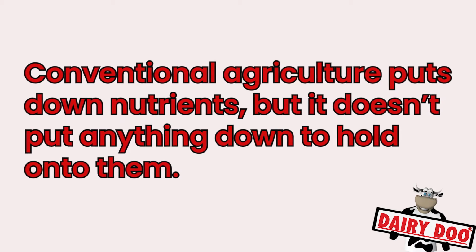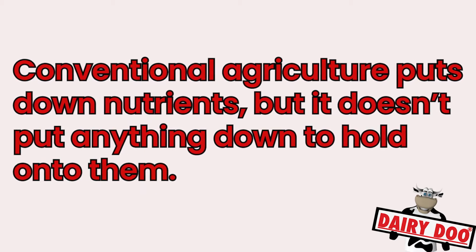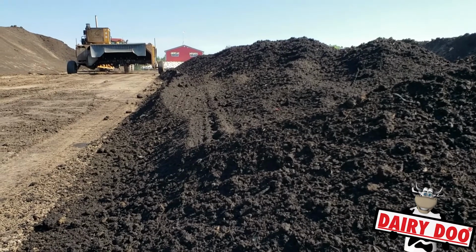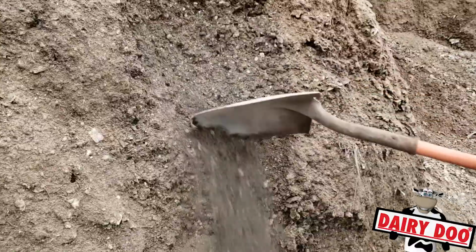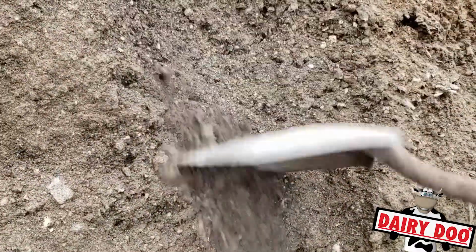Fertilizer levels on average are higher than they've ever been in the US as far as amount of nutrients found in the soil, but we don't have a way to hold on to those nutrients, and that's the one thing we've lost a lot of. Conventional agriculture puts down nutrients, but it doesn't put anything down to hold on to them, so a lot of them just get washed out, and people are starting to realize that and starting to bring more organic matter back into the equation, putting down chicken litter and organic sources of nutrients.